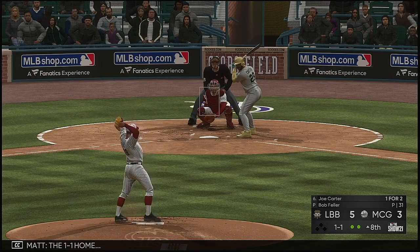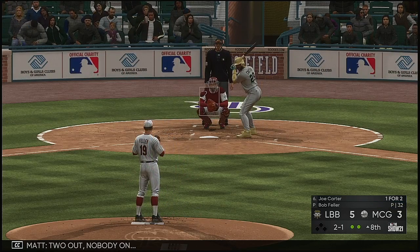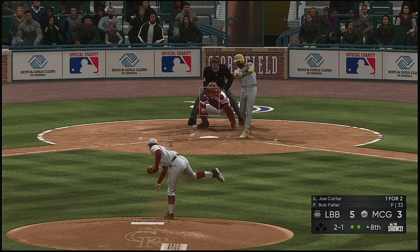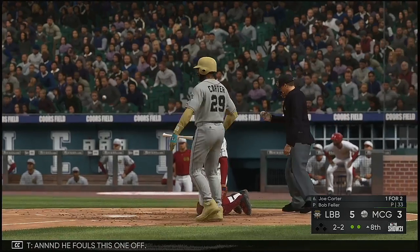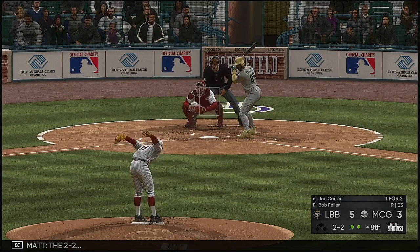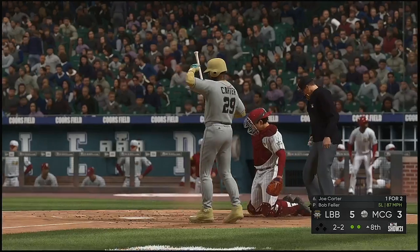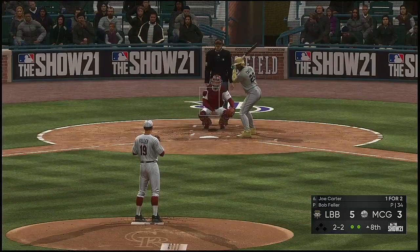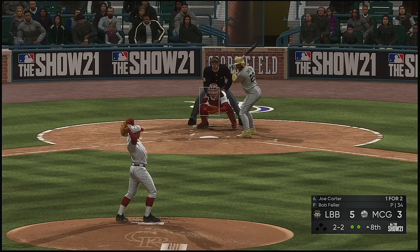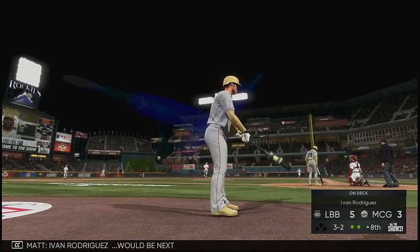The 1-1 home. He's looked at for ball number two. Two out, nobody on. And he fouls this one off. The 2-2. Full count now, 3-2. Pudge Rodriguez would be next.